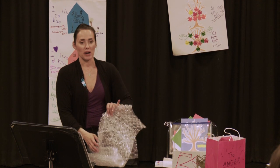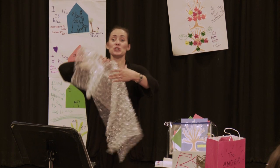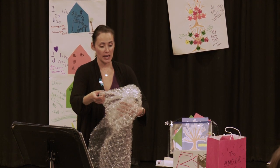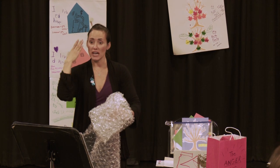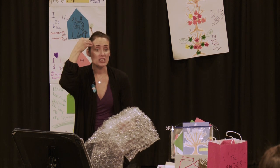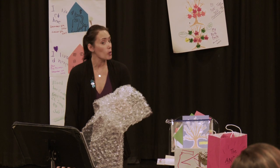I love poppers. Have you ever used these for fun? You get to pop them. So they have some in their bag, and I educate them. What am I educating them on? We have stress cortisol flooding in our body. When we get really mad, there's little cells of stress going in our whole body.